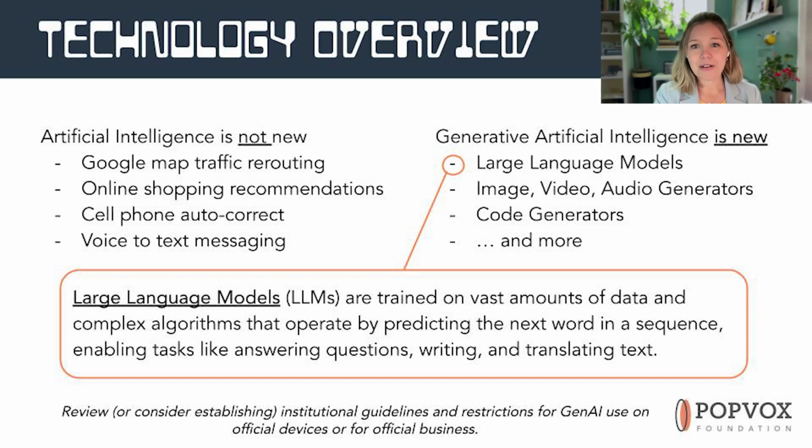I wanted to start today with just a quick scene setting slide on the technology itself. The term AI seems to be everywhere these days, and in many ways has been taking the world by storm. However, I want to provide the reminder that artificial intelligence is not new. These types of technologies, which have been referred to as predictive modeling, machine learning, or natural language processing, have been around for decades, in fact.